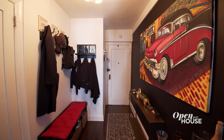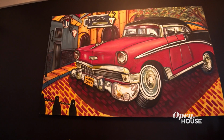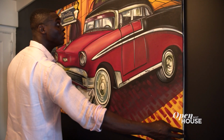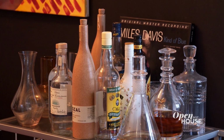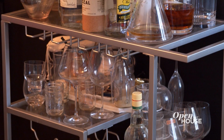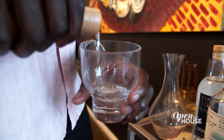All right, so this is a New York City apartment, which means every space needs to count, including the entrance. So I painted the wall black because I wanted the entrance to be a little more dramatic, and it makes this beautiful piece here pop. And at the same time, I was able to fit a bar cart in this small area. So when my guests come in, I want them to be able to see this beautiful piece and also enjoy a cocktail, whatever they want.